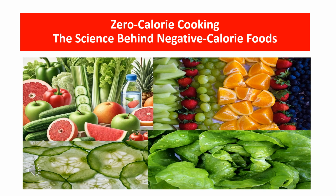Lunch, cucumber and tomato salad with lemon dressing. Afternoon snack, orange slices and herbal tea. Dinner, steamed broccoli, cauliflower, and zucchini stir-fry.